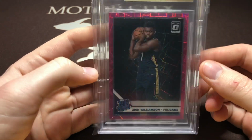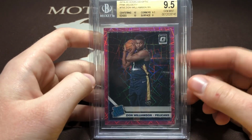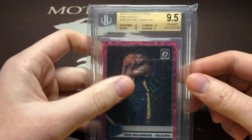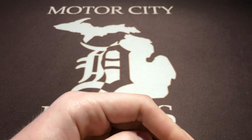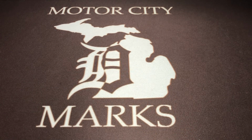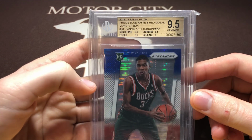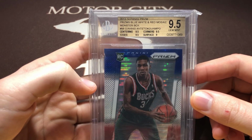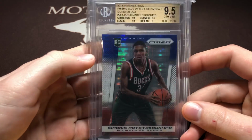Noticed it when I was cleaning it for grading, and yeah, I still decided to get it slabbed because who knows what this guy could turn out to be. So that one is staying in the PC for right now. This one I pulled in a repack product. It is a 2013-14 Panini Prism Blue, White, and Red Mosaic Monster Box.